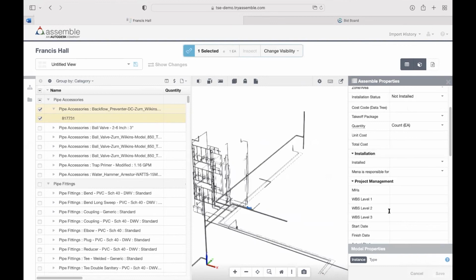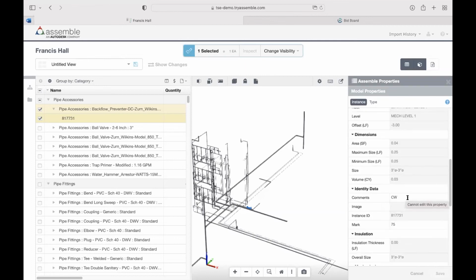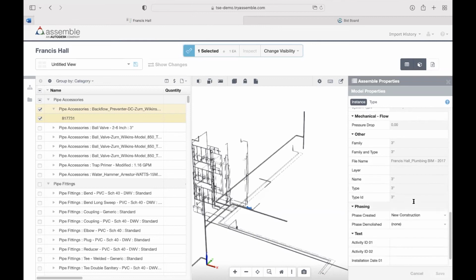And if I scroll down, we go into model properties. These are things I cannot change, but that are coming in from the metadata from the 3D model. And this is information that often our folks don't have. If they don't have access to the Revit model, then they usually don't have this information, but they are able to have it in this capacity.